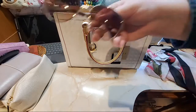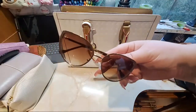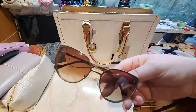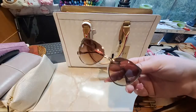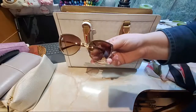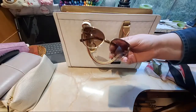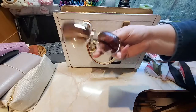I got a new pair of sunglasses. These are Jessica Simpson. I love Jessica Simpson sunglasses. I only have two pairs. I used to have like 25, 30 pairs, but I gave them all away because I was downsizing and going more minimal. But the pair that I do have is officially torn up, so it was time for a new pair.